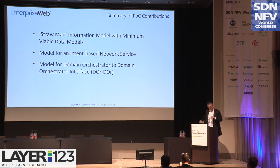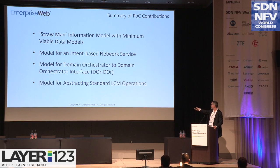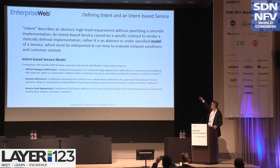So that doesn't mean this won't be a federated solution. It doesn't mean that there won't be handoffs to potentially multiple controllers or orchestrators. It just means you need good interfaces for sharing information between these domains of concern and control. So again, these are all published. It's all out there. And we created a model for abstracting standard LCM operations.